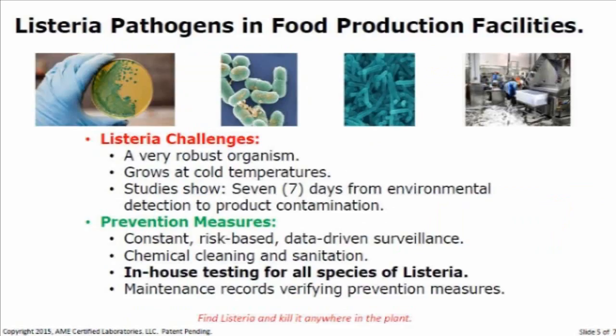Listeria pathogens in facilities: it's a very robust organism. It's like a ping pong ball. Once you clean it in one area, it migrates to another area. The preventative measures are constant, risk-based, data-driven surveillance. Cleaning, that's called sanitation, then testing to make sure that the chemical that you use, the cleaning methodology, was actually efficient and it did its job. Next slide.